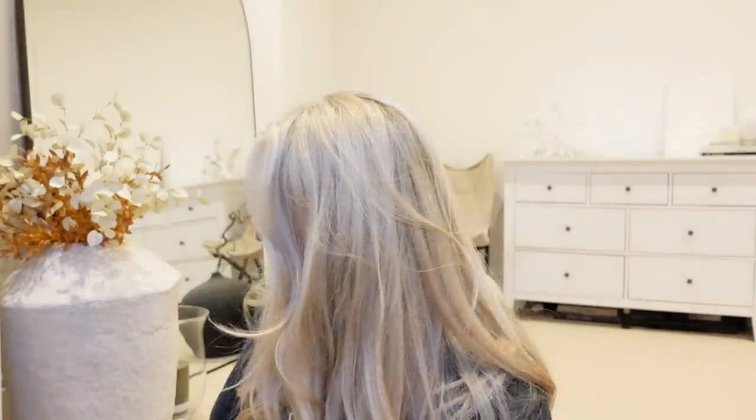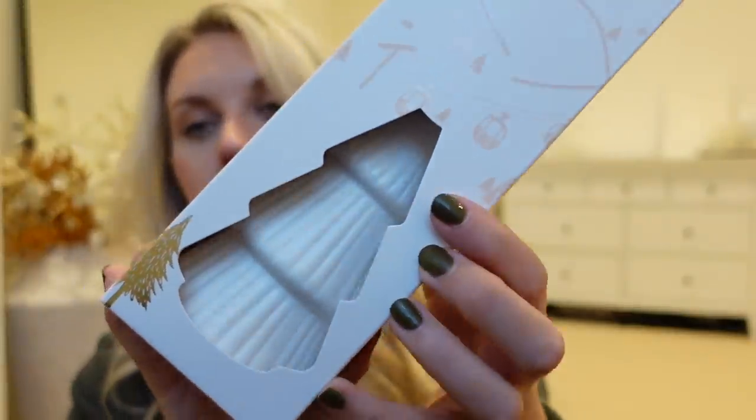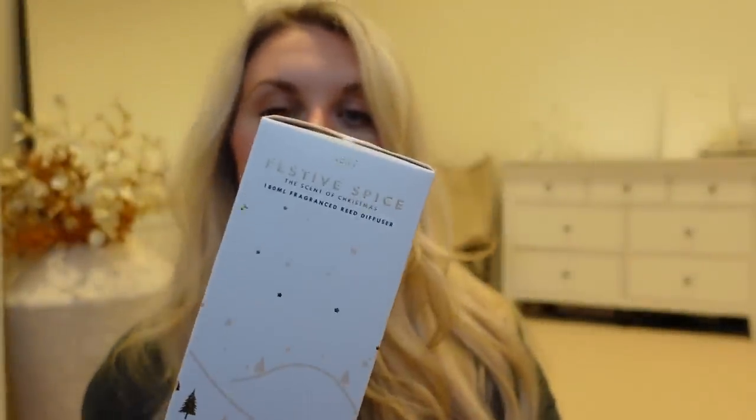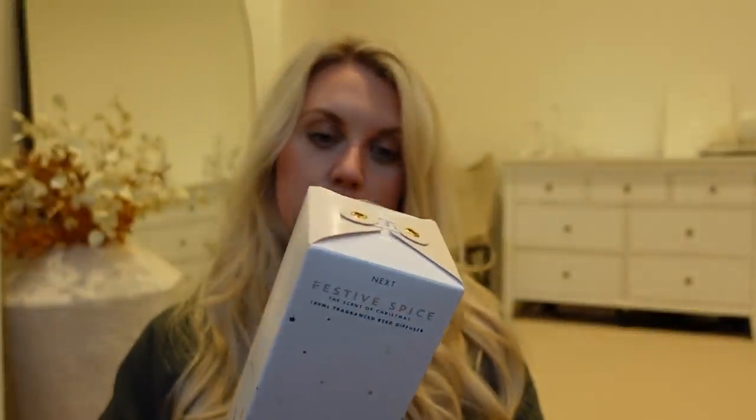And then I've got a couple of home fragrances from Next. They do their home fragrances really well, I think. This festive spice diffuser I've had in a different shape before, and it just gives off a really good amount of smell. They've got a couple of different sizes. I've not had this one before. It's in the shape of a Christmas tree, a white one, in the scent festive spice. Top notes of clementine and orange, hearts of cinnamon and clove, and a base of musk.